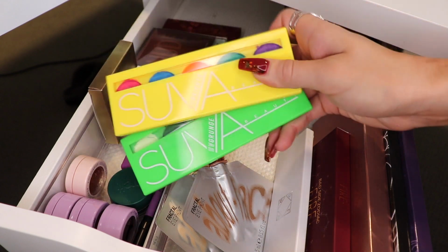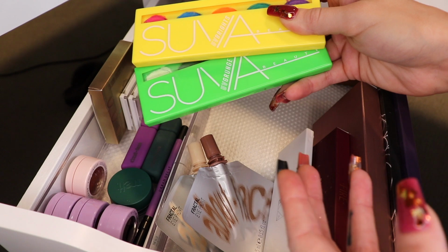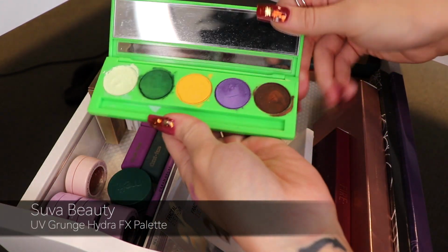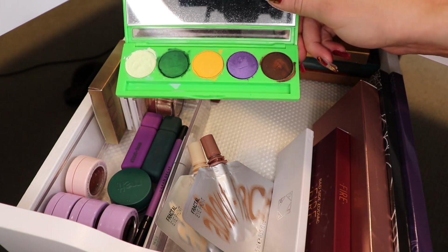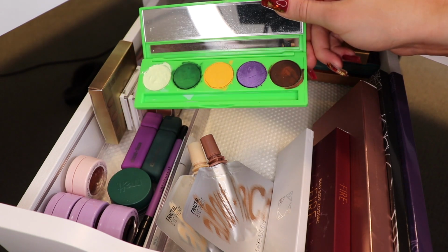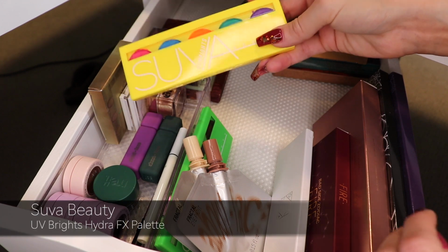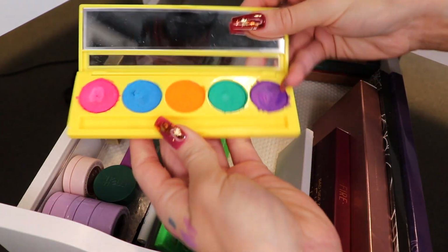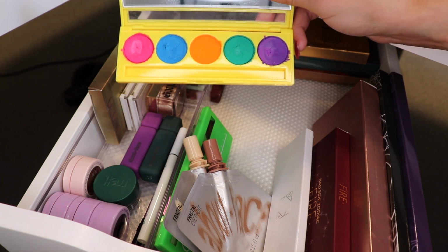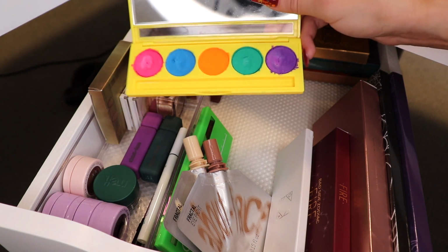And finally, the other 2 products that I picked out to add to this drawer are from Suva Beauty. These are their liner palettes. So I went ahead and grabbed UV Grunge. I think these are some really nice shades for fall. As you can tell, they've had a lot of love, and they'll get even more love for the season of fall. And then the other palette from Suva is UV Brights. Again, had a lot of love. It's going to get some more love because I love these neon shades for more spooky season looks, and all of these are UV reactive.